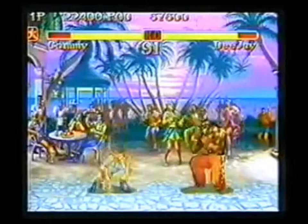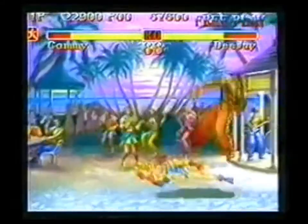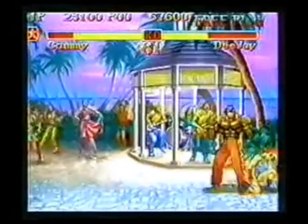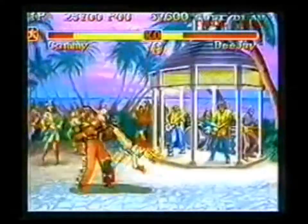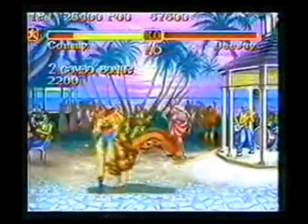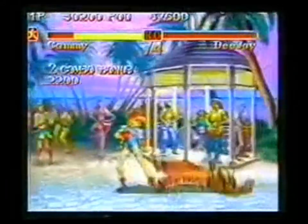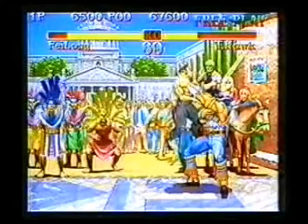Another Bad Influence scoop. Here are the first action shots of the new arcade game Super Street Fighter 2. There are 4 new locations and 4 new challenges, including British Special Agent Cammy, who has an incredible arsenal of moves. The other new characters are Jamaican prize fighter DJ, T-Hawk, a Native American wrestler, and Fei Long, a Chinese martial artist.